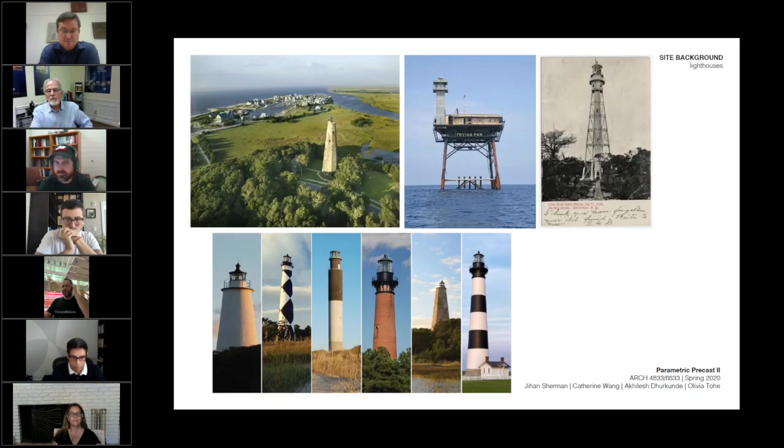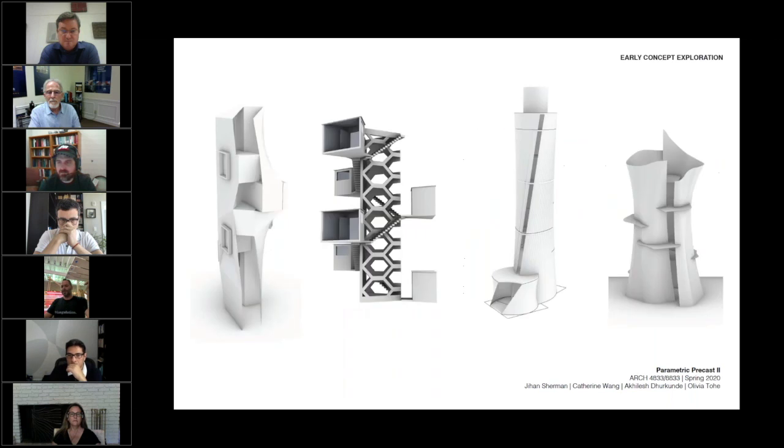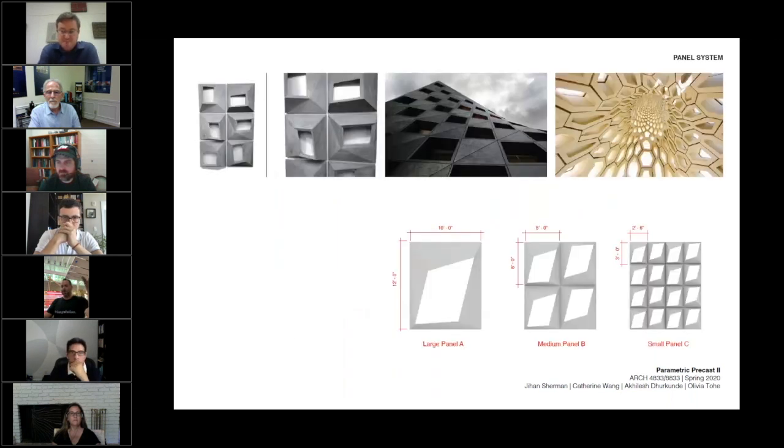And then again, the idea of the lighthouse. So here, aperture became another way of expressing lighthouse. It wasn't necessarily about having a lantern room at the top of the lighthouse, but how could you make a concrete building porous, almost like a lantern? So they're looking at lots of different options. I'll sort of skip through this. Really what I want to get to at the end is how we tacked in terms of the mock-ups.